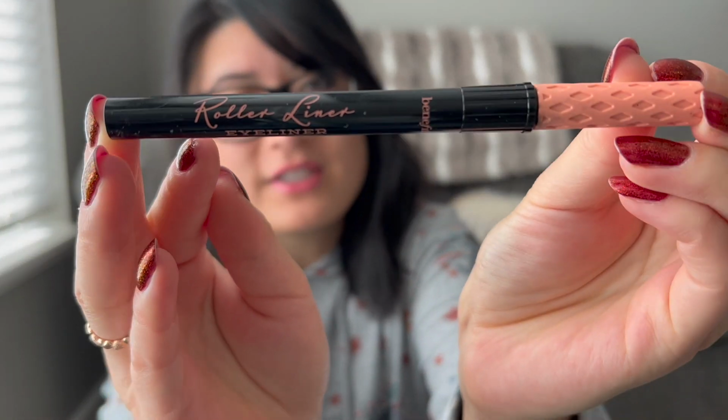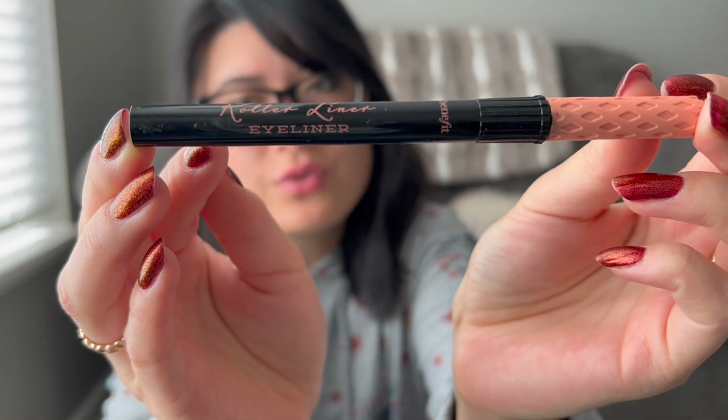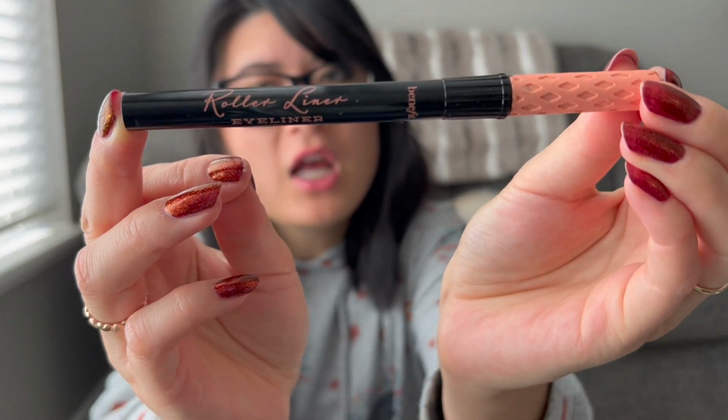And then my last empty is just a little makeup empty. This is the Benefit Roller Liner. This is the liquid eyeliner I use. Love it. I've used this for so long. I've repurchased this many, many times. It's my favorite. I've tried drugstore, I've tried other high-end, and I always go back to this one.